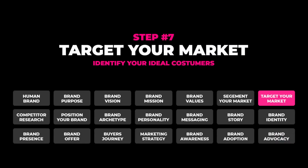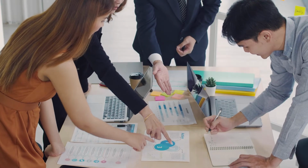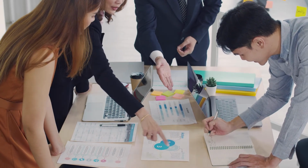Step number 7, target your market. Identify your ideal customers. Now, the next strategic brand building step to get clear on is who your target market is, the people that you want to target. And these are the groups or the segments of the market that your brand wants to go after.